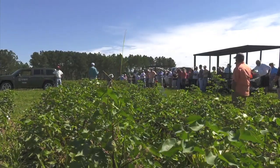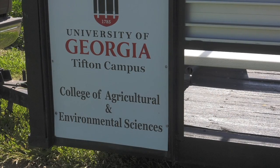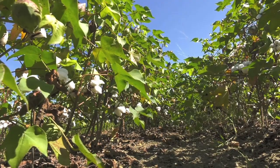I don't think we're going to go to an early production system with cotton. We're not going to do that because our system works so well as it is now. But ultimately, I think there's room for us to be able to pull some early and get some of that crop out earlier and spread that risk.